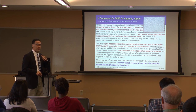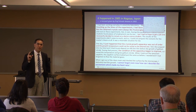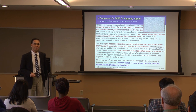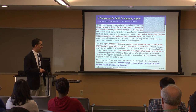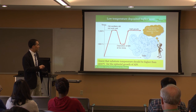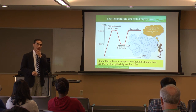So the breakthrough came after 1,600 growths, and I guess luck strikes, and he was well prepared for this breakthrough. He said that one day the apparatus had a hardware problem. It turns out the RF generator used to raise the furnace to high temperature had some issue. He couldn't raise the temperature to the normal high temperature, and he was forced to introduce an intermediate low temperature growth process. This is the temperature and time record of his experiment.